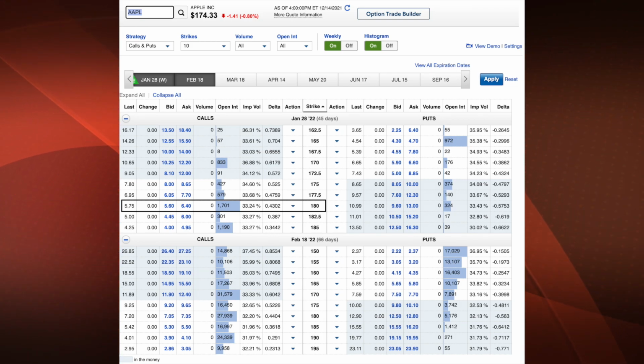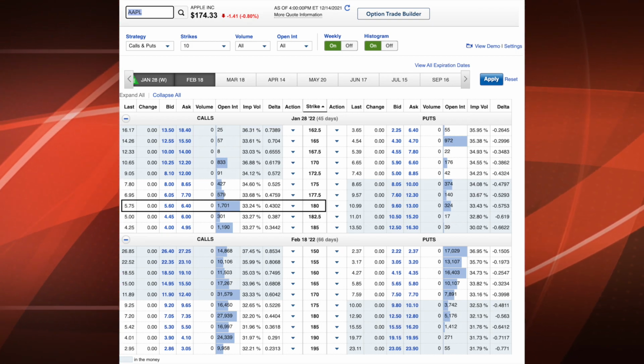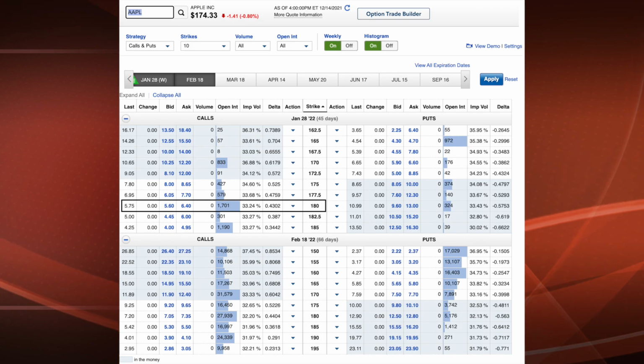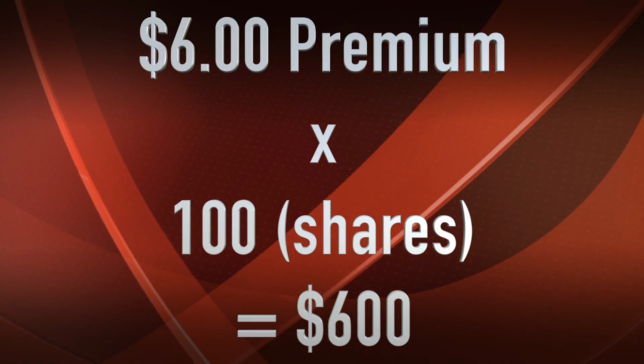So nothing will take place until someone meets in the middle. So either the bid comes up a little bit or the ask comes down. Let's say they meet in the middle somewhere around $6. This means you would need to pay $600 for this contract because if you recall, one option contract equates to 100 shares. So we need to take the option price times 100 shares, which is how we get to $600.